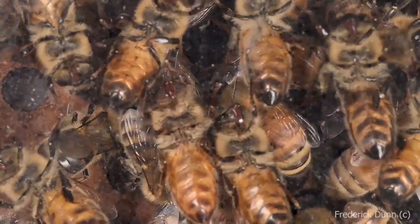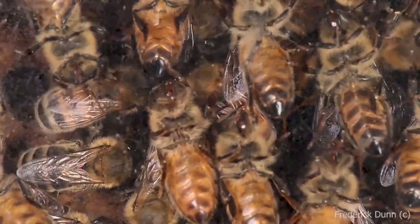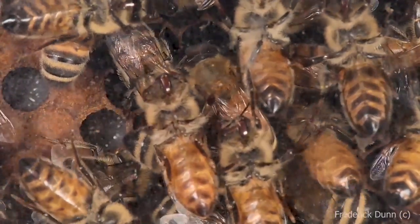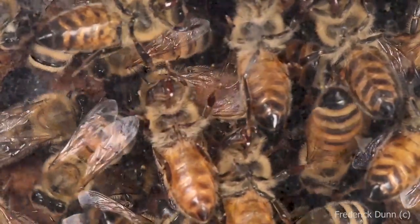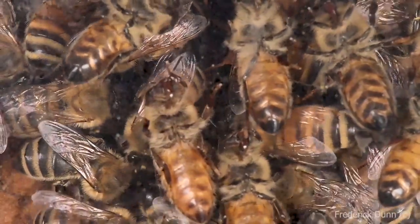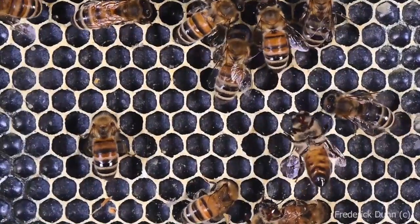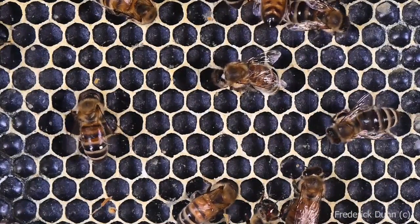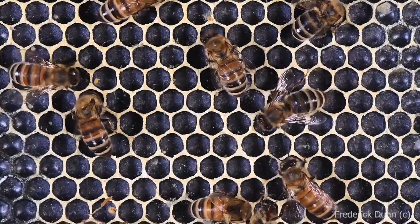Here we are. These bees are taking a break on the brood frame. Now what's going on here? This is the uppermost frame of this 8-frame observation hive. Those are 8 deep frames.